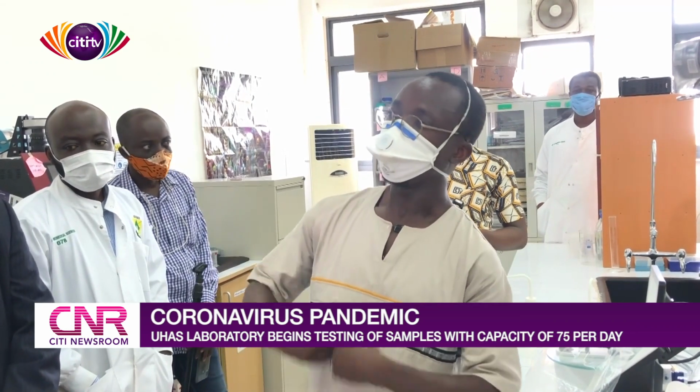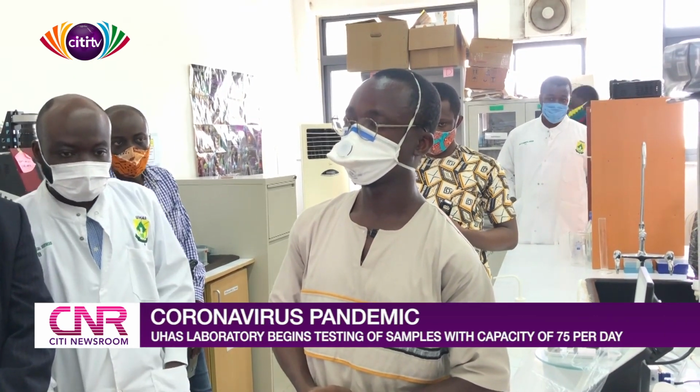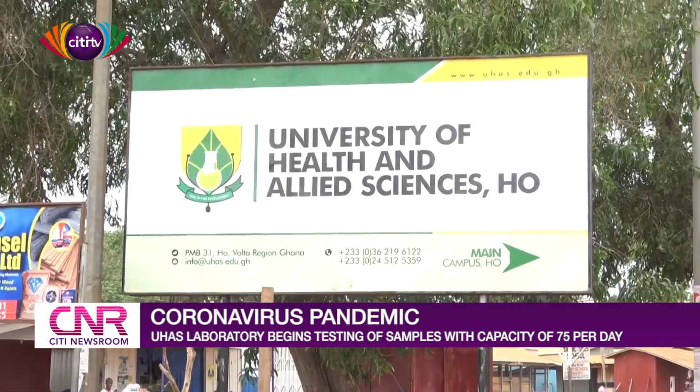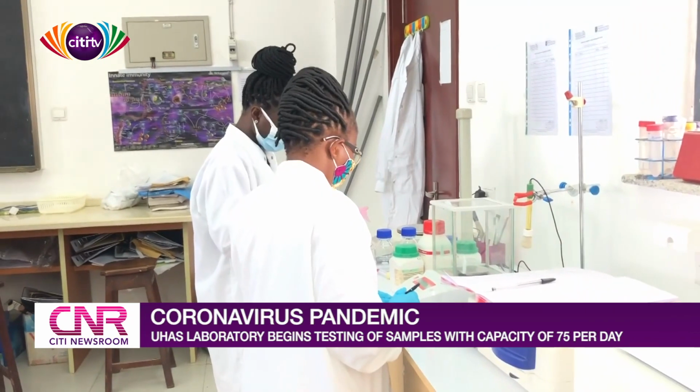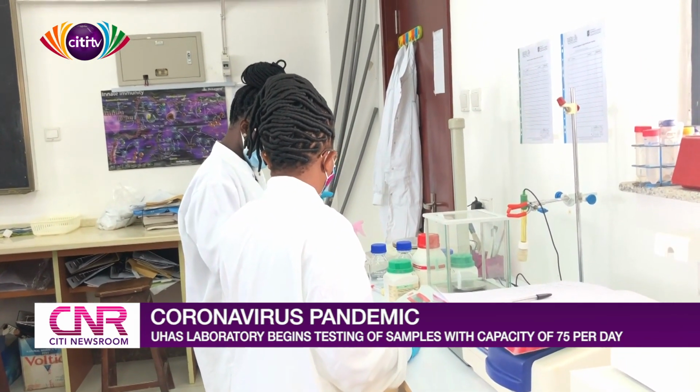So going forward, as an academic institution, we would want to also answer that question, particularly know what is around us to be able to put in the best intervention. Currently, the UHAS lab is able to test up to 75 samples in a day, but Dr. Duedu says the school is expecting more equipment to enhance its capacity.